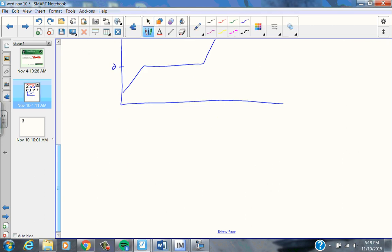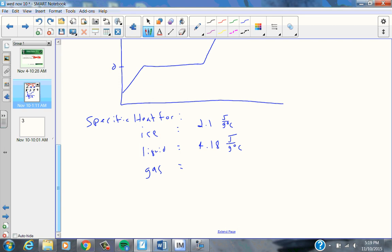Okay, so I mentioned that thing called the specific heat. Specific heat for three substances. Ice, that's solid water. Liquid, which is water, and gas. Well, we already did the liquid one, 4.18 joules per gram times degrees Celsius. Ice doesn't heat up at the same rate. It only takes 2.1 joules to heat up a gram of ice one degree Celsius. And gas, it's somewhat different, but the general idea in general chemistry is they are the same number. They're so darn close. It's 2.1 joules per gram degree Celsius.